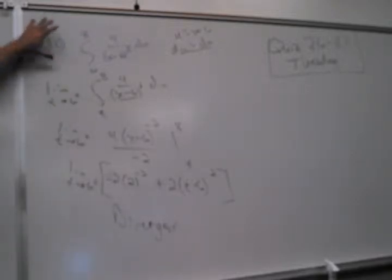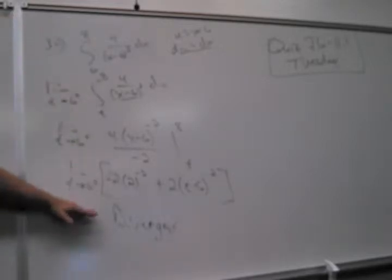So it starts off as improper. It still has a chance to converge. But after the work we saw, oh yeah, this is divergent.